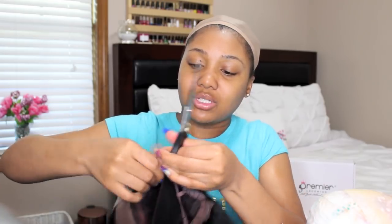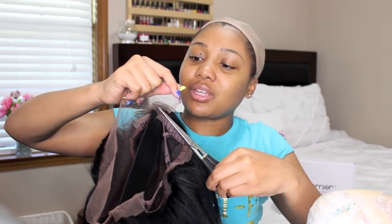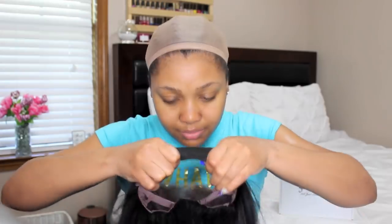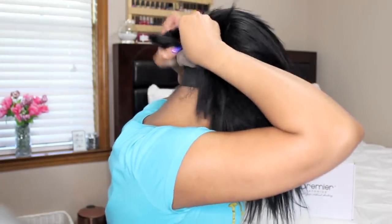Let's go ahead and cut off the extra lace. I can't do this on my head. I already took it off on the back, but I figured I would just finish the rest on camera to have a thorough video. Cutting away the lace. And then I'm just going to pull this comb and make sure it's in the middle, and tuck that up under the elastic band.